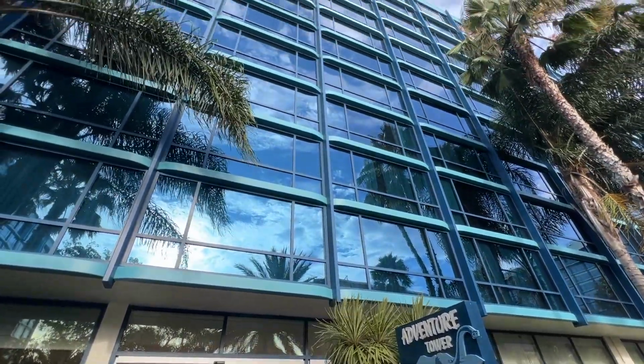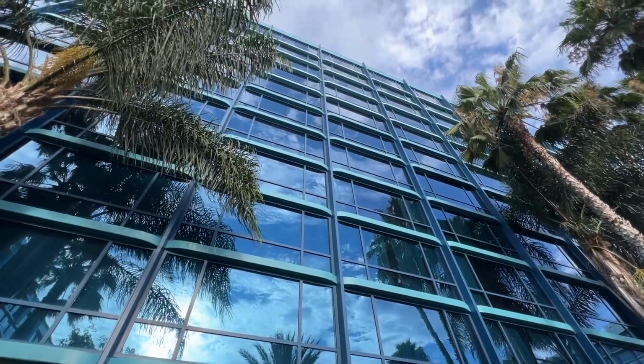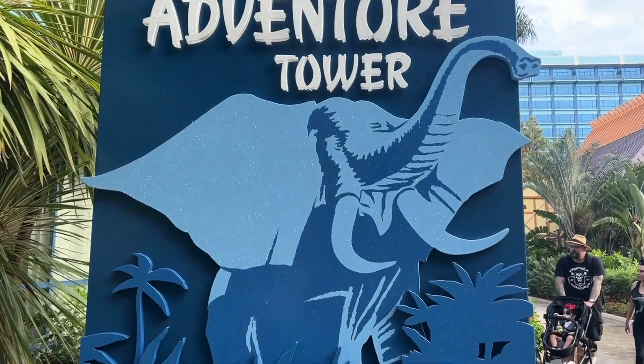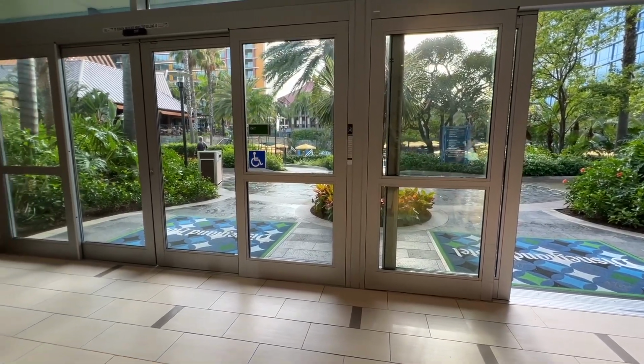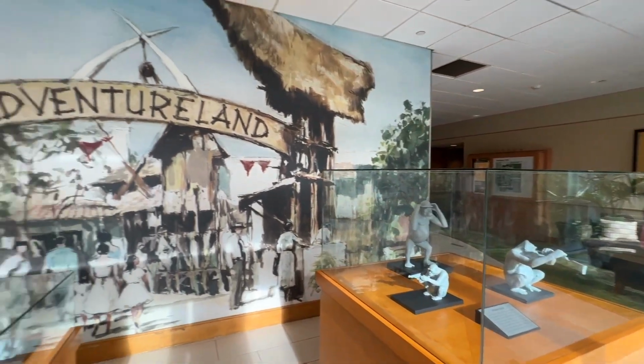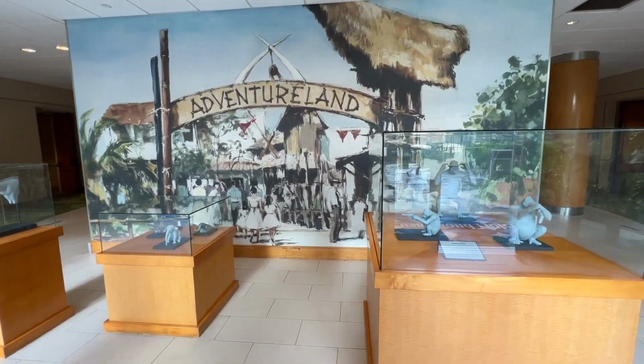This is another tower that houses hotel rooms. And just like the other towers, it is themed to one of the original lands of Disneyland. So this one is the Adventure Tower. And you'll come in the doors here into the lobby area. And there's tons of Adventureland theming here.